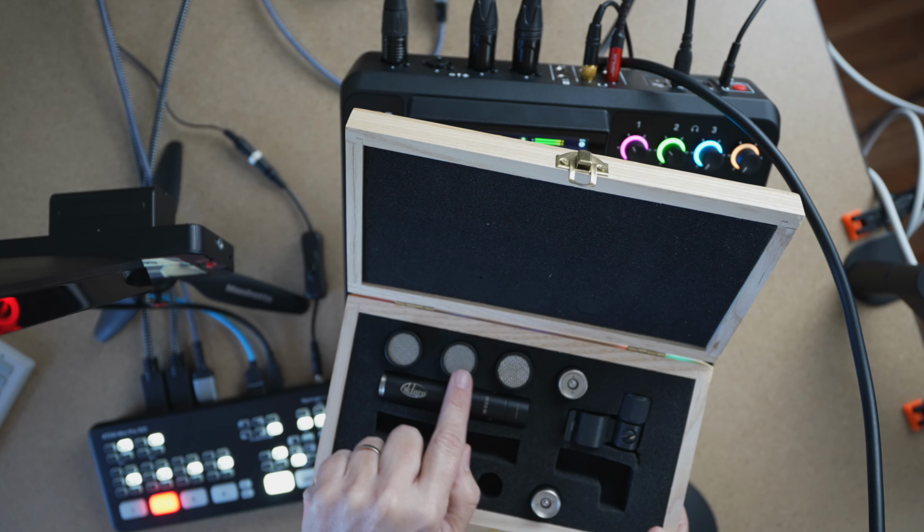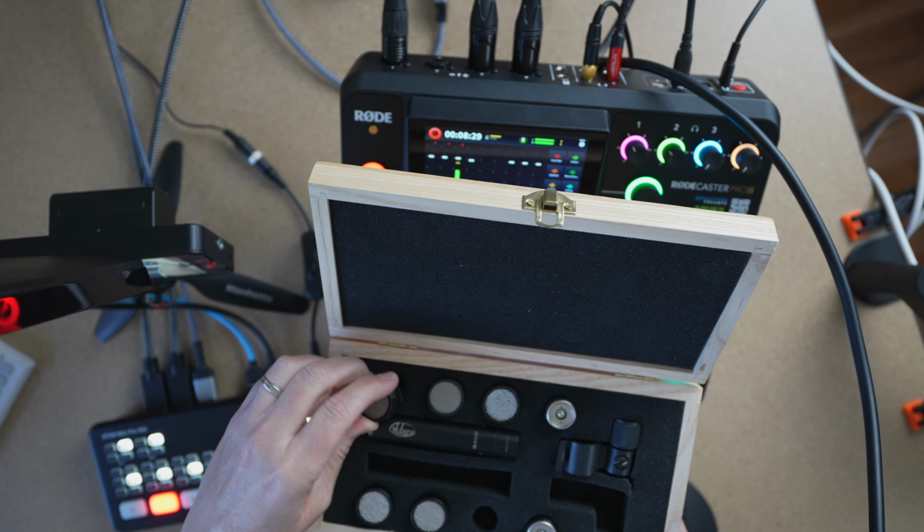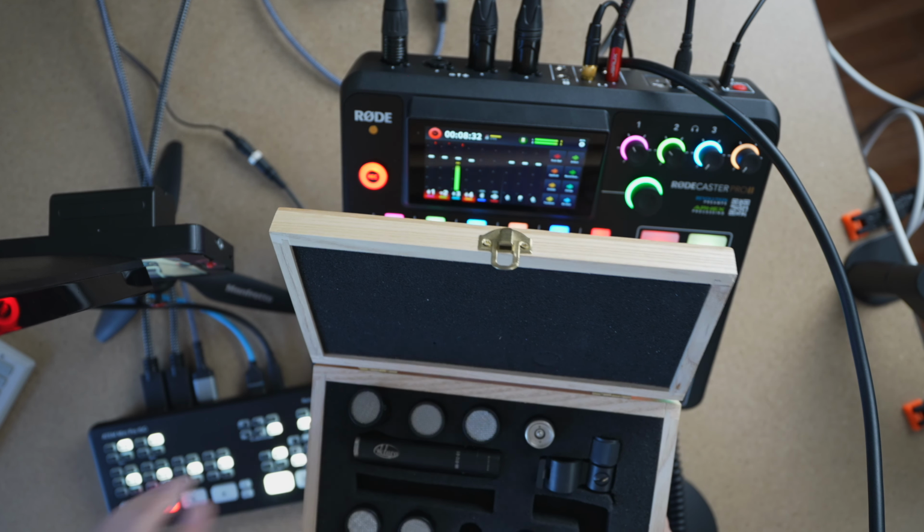So these come with different capsules. These have cardioid, omnidirectional, and hypercardioid options. I am using the hypercardioid option. So all you do is just change out the capsule depending on whatever it is that you're recording.